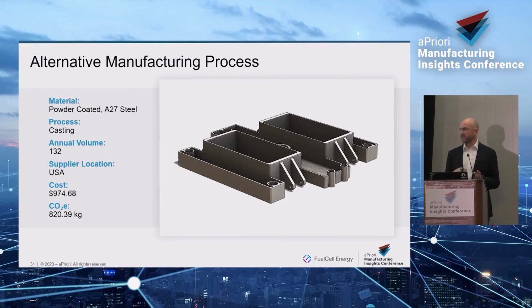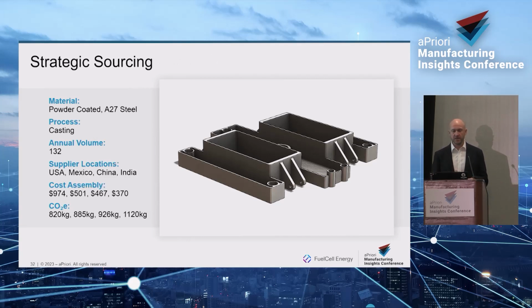The next thing to do was leverage the supply chain that FuelCell has and look at different locations around the world to see if we can further reduce it. So I took the USA, Mexico, China, and India, and ran it through aPriori, and got some cost results for the part and some different carbon figures. You can see quite a big variation in those four.